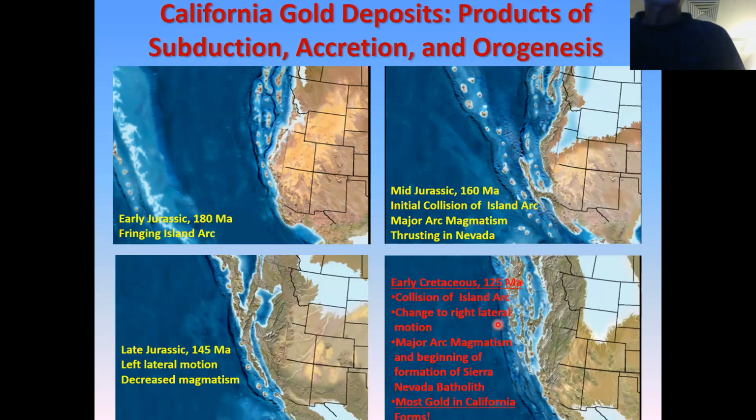Just to give you a kind of a brief background of what happened in California 180 million years ago. This is a paleogeographic representation. There were fringing island arcs off the western coast of the United States. Eventually, with time, these island arcs would get closer and closer to the coast and basically smash onto the continent and form a lot of deformation in the form of thrust faulting and folding and a lot of metamorphism.